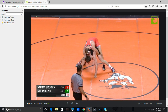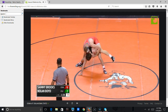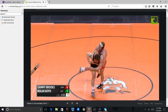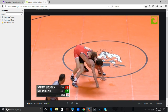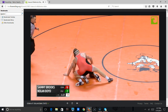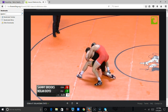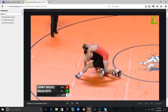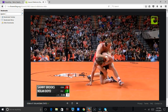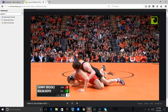Boyd does a good job transitioning. He goes, it's kind of like off a chop to just a cheap tilt. Brooks seems pretty aware here. He's looking for hand control. Nice little ride here so far by Nolan Boyd, effectively using that claw ride around the throat, around the neck of Sammy Brooks. Oh, nice job, shrugs that leg off, scoots himself out.